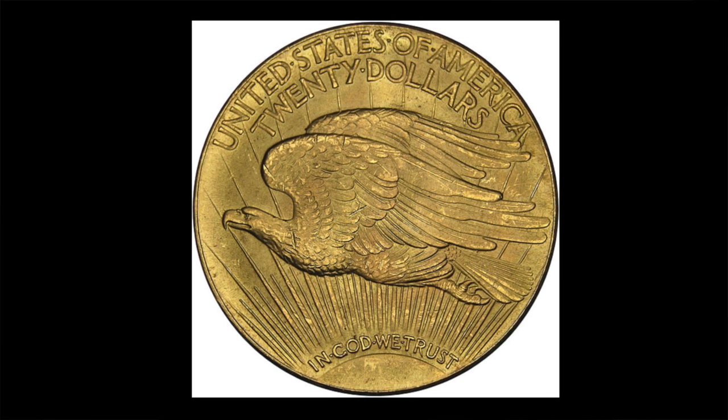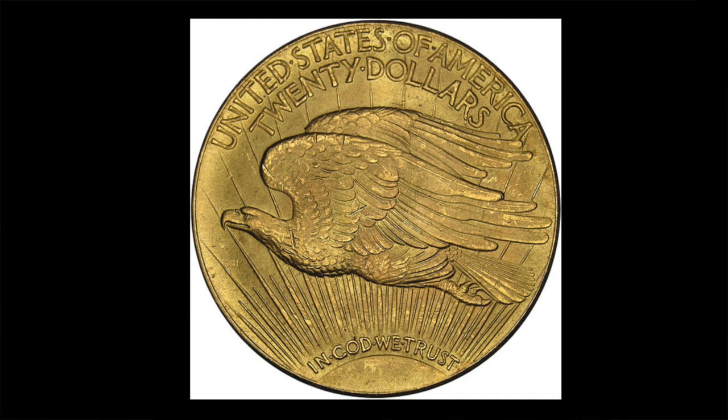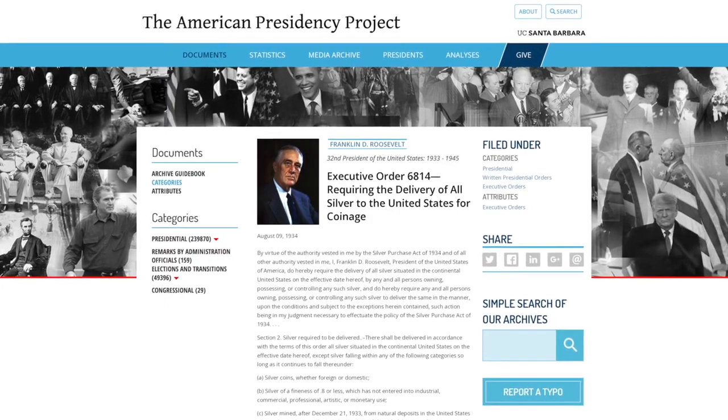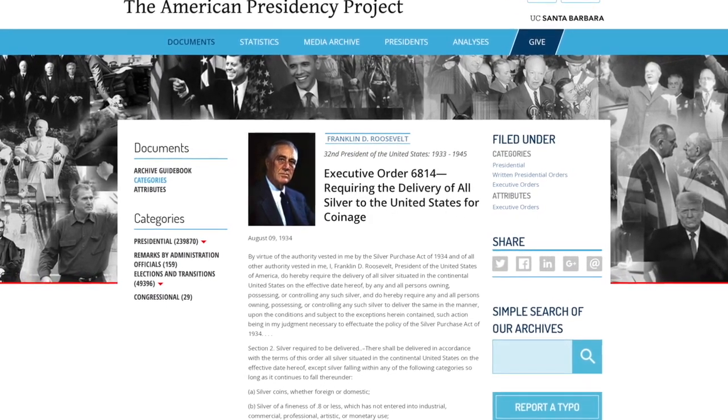In 1934, under the Gold Reserve Act, all gold was to be transferred to the United States Treasury, and Executive Order 6814 required all silver to be turned in as well.